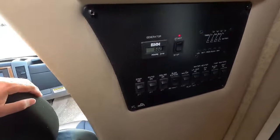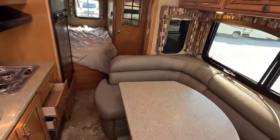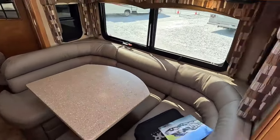Just bring it all the way in till it stops and is good and snug. And you're good to go. As with any slide out, bring them all the way in or all the way out. There is no in between.